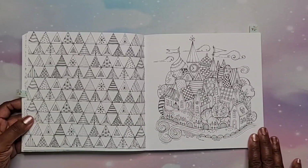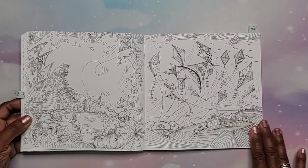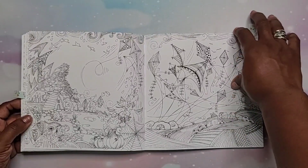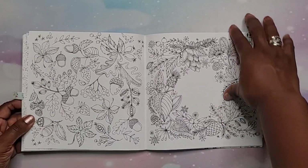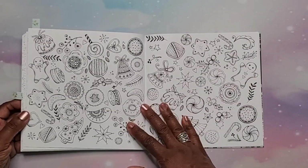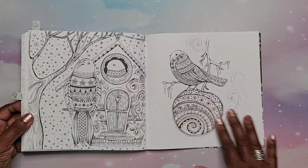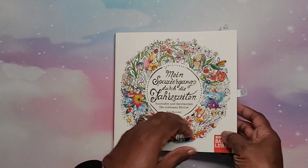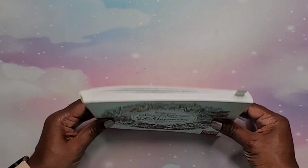So that if I messed up on an image in one of the other books, I had a second chance in this book, potentially. So I decided to keep this cute Rita Berman book. I love her images. So whimsical, so cute, so fun. Mein Spaziergang durch die Verstehen. Forgive me. Oh, that's so horrible.